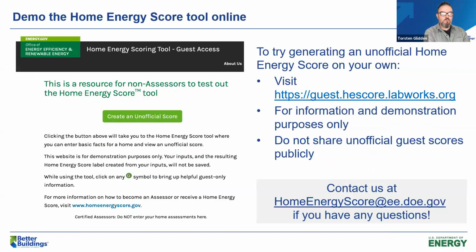And I also want to point out that one can demo the scoring tool online on their own if they so choose. It's important to note that this is not an official score. At the very least, the data wasn't collected by an official or active home energy score assessor, but it is for demonstration and information purposes only. But it does give you a sense of how it's put together, what data points go into it, and what the resulting score label looks like. So if anyone's interested in that, you're more than welcome to check it out. But again, do not share it publicly because it is just for info and demo purposes.